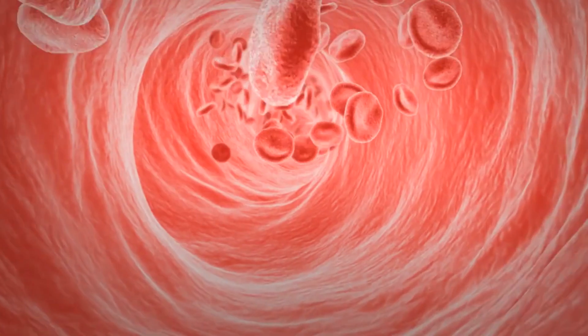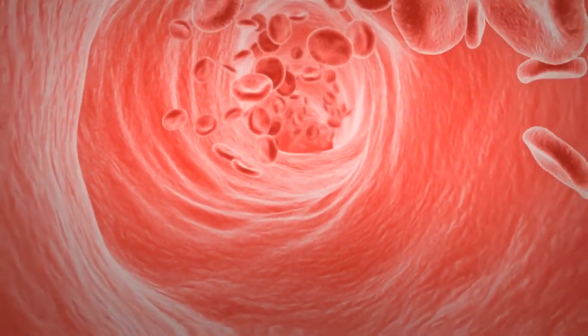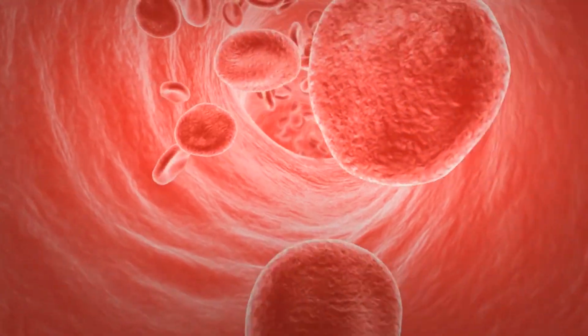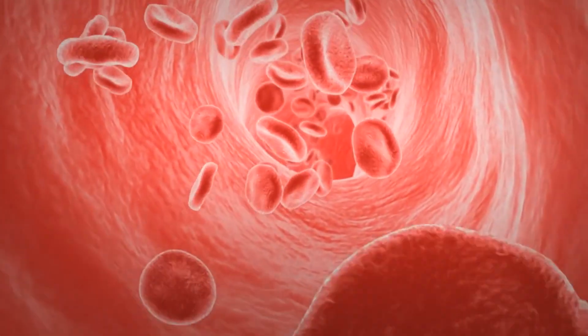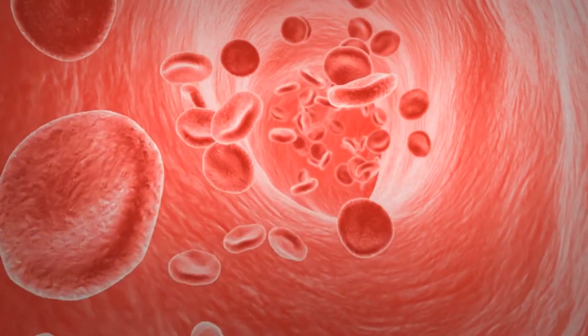Clinical studies have shown that grapeseed extract can significantly reduce both systolic and diastolic blood pressure, with some studies reporting reductions of up to 10 millimeters of mercury in systolic pressure and 6 to 8 millimeters of mercury in diastolic pressure.